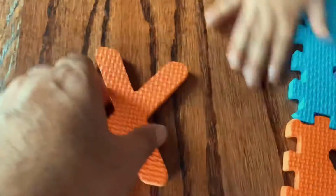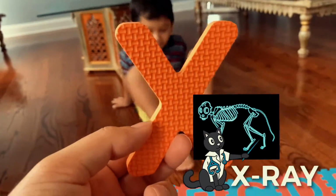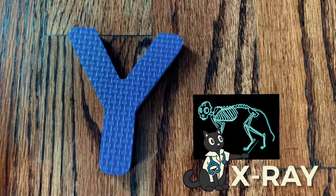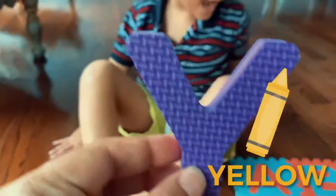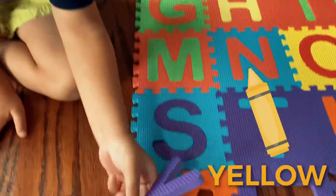The next alphabet is X. X for? X-ray. All right, there you go. X-ray. Next alphabet is Y. Y for? Yellow. Y for? Yellow. Perfect. Y goes here.